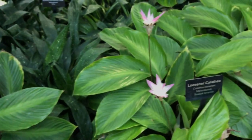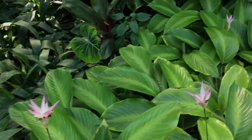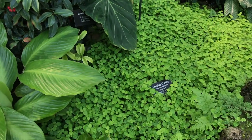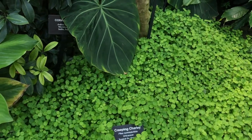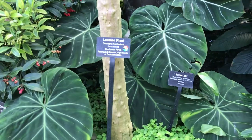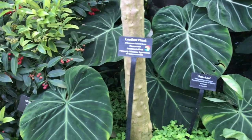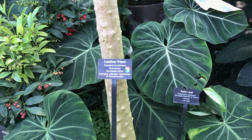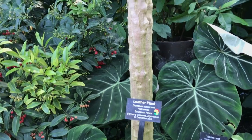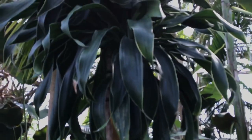More calatheas. Creeping Charlie. Ooh, look at this philodendron. Philodendron gloriosum. I really want one of these big philodendrons, but they're so expensive. Look at this leather plant. It has bumps on the trunk. And the leaves are kind of cool looking.